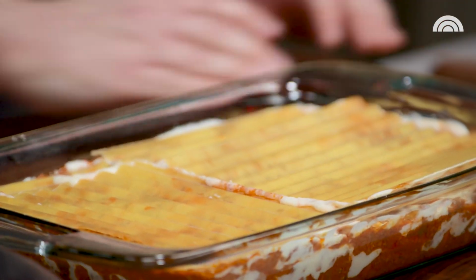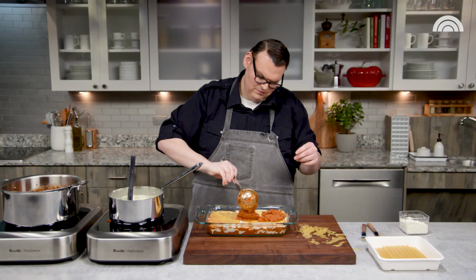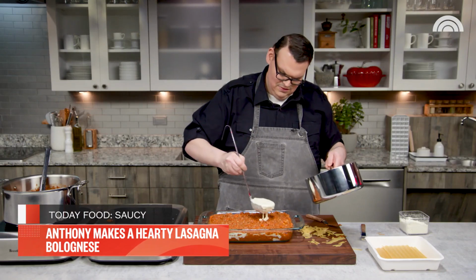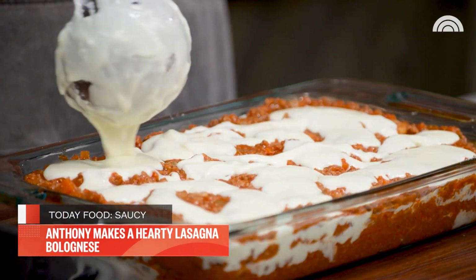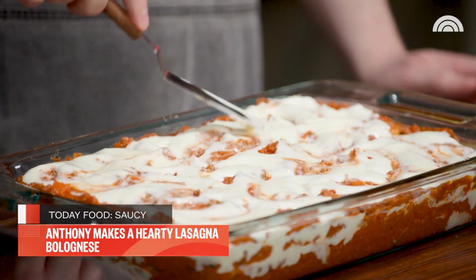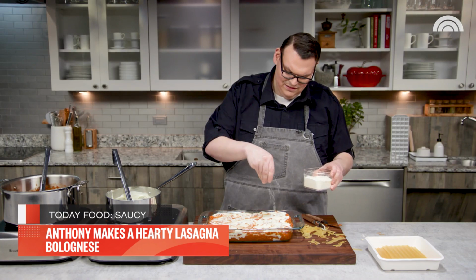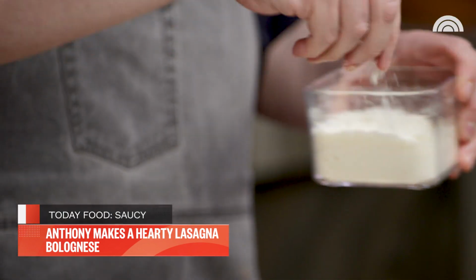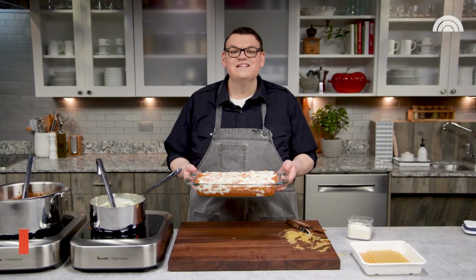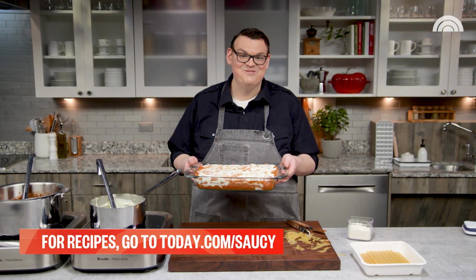We did it. That takes care of our noodles. Just the last layer of sauces. Swirl that last top layer on. Just think it looks a little bit more fun since it's what you're going to see when you pull it out of the oven. And then just our last final bit of pecorino cheese. All that's left to do is bake this in a 375-degree oven, uncovered for 45 minutes. I can't wait to dig in.